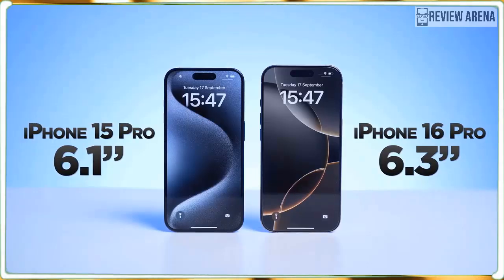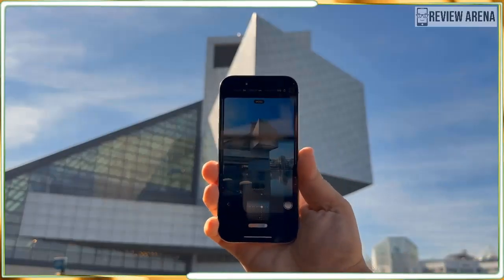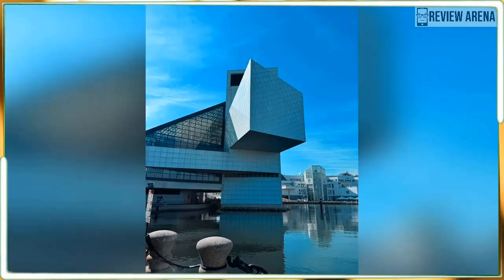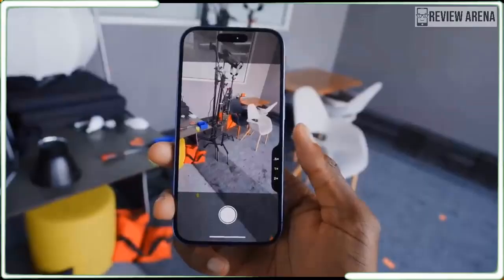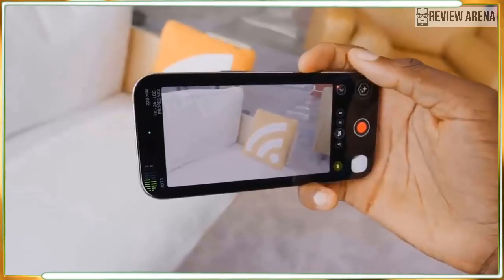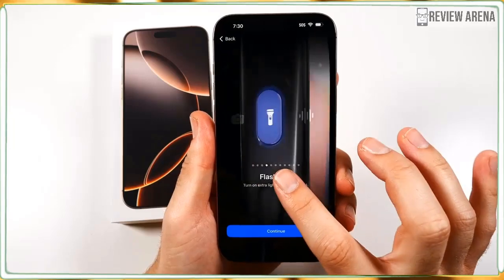Apple used grade 5 titanium on the body over a graphite-clad aluminum substructure. Apple has also upgraded its Ceramic Shield, which may make it less susceptible to cracks and scratches, although I was quite careful with my 1TB Desert titanium test unit, so I can't say for certain if this is the case.